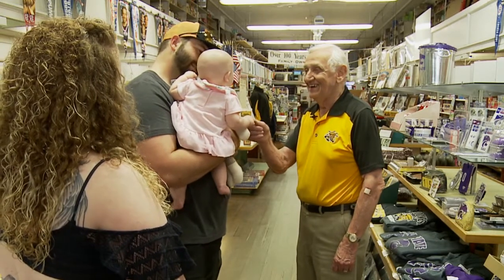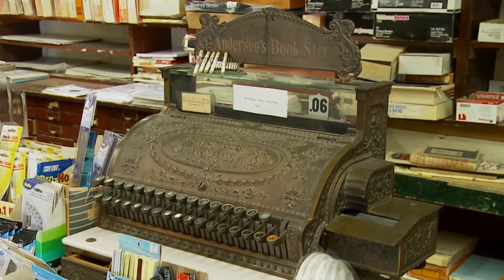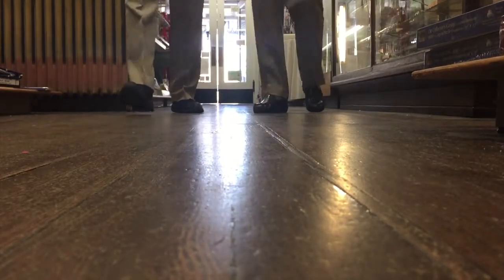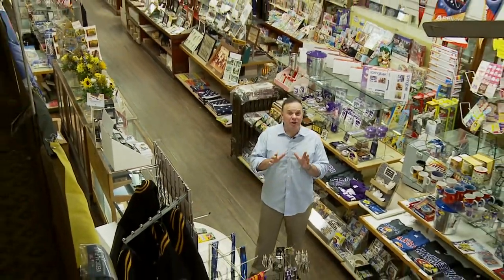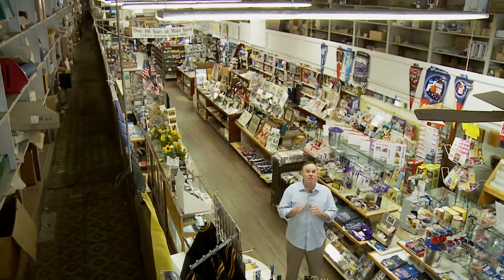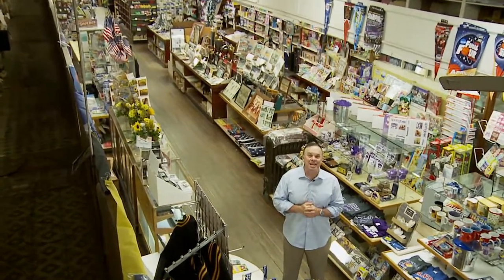And of course, there's the experience of just being in the store, as if you took a trip in a time machine. The wood floors, the tin ceilings, the ceiling fans, just the sheer nostalgia of being in a general store. As for the future of the store, both Murray and Phil would like to see it go another 125 years. Murray says his son Avery is showing signs of inheriting the family's entrepreneurial spirit, so he might just be the next Anderson to guide this iconic Newton landmark for decades to come.